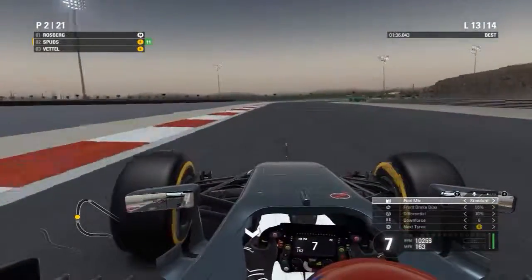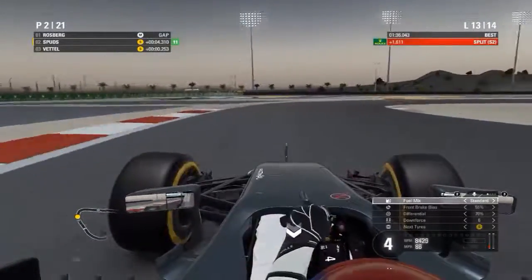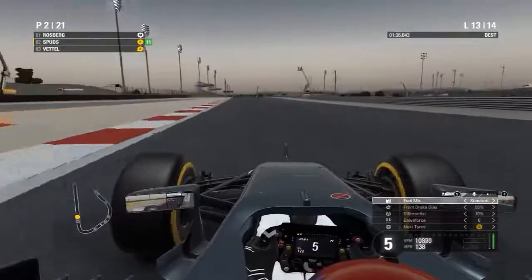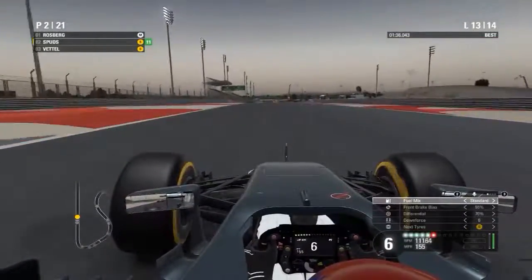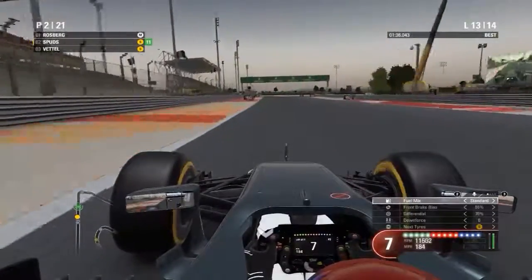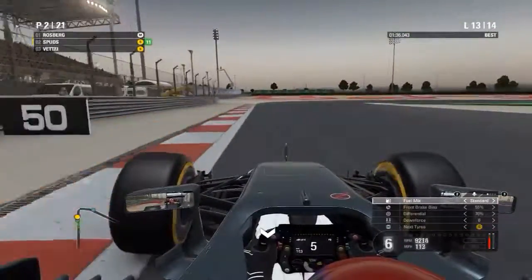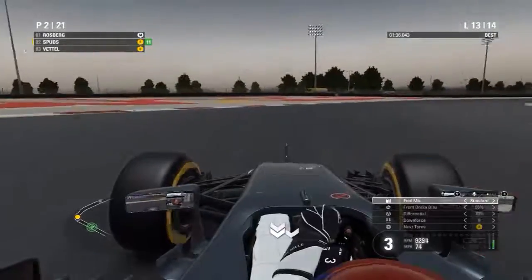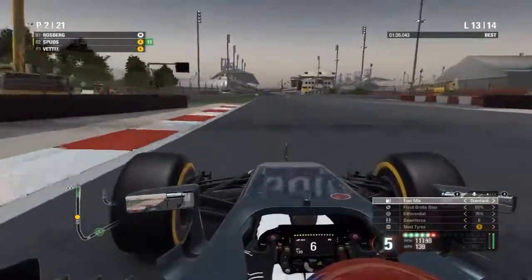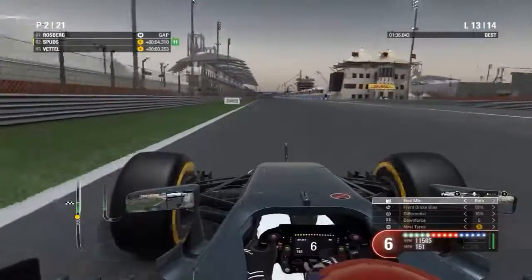And the gap to Vettel as well. Just trying to get him out of my slipstream there. Don't want him to get any more advantage than he already will have on the straight running down to the first corner. So just starting the final lap. Rosberg's in first. 4.3 seconds to Rosberg. He's so close yet so far.